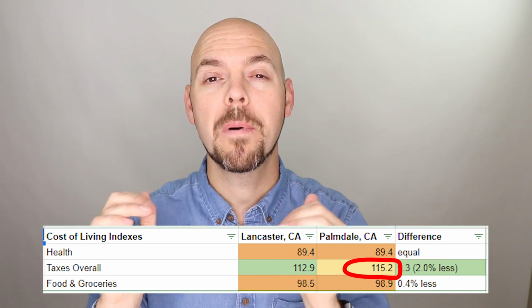In Lancaster, the cost of living index for taxes is 112, versus Palmdale's 115. So that's a 3% savings you can have living in Lancaster, once again, versus living in Palmdale. And those are the big differences between Palmdale and Lancaster if you're moving here.